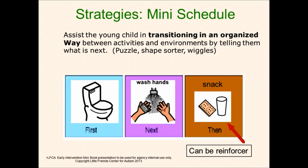So when we look at this, this is a little mini schedule, and you can have a mini schedule within your session where you're actually putting pictures of the activities that you're doing on there, so puzzle, shape sorter, or the Wiggles. So that's kind of like within your session, or if a mom's working with a child, or you're at the daycare and they need to do certain things. The other thing is using it for an environmental schedule, and that's to help transition between environments. So the one that you've got up here is a picture, and these are actually line drawings, of course, not photos, but photos are great to use.